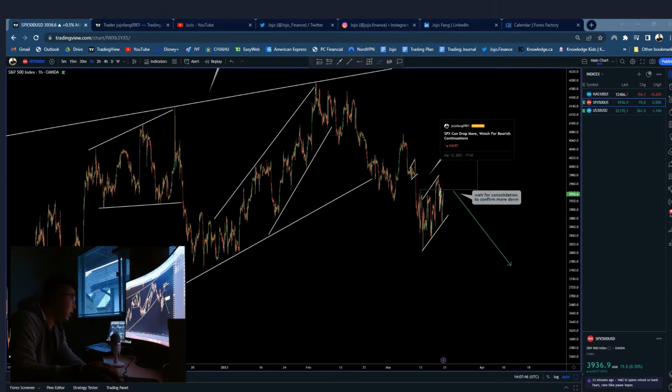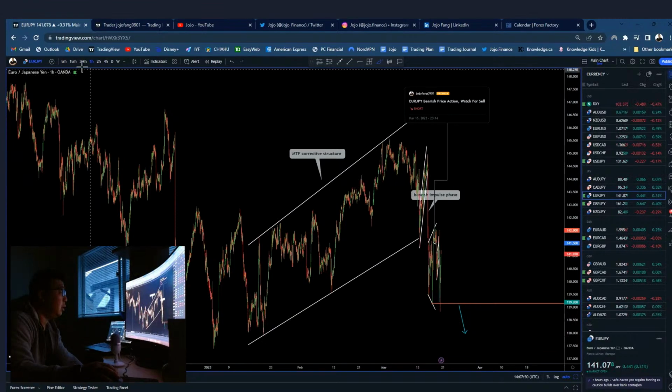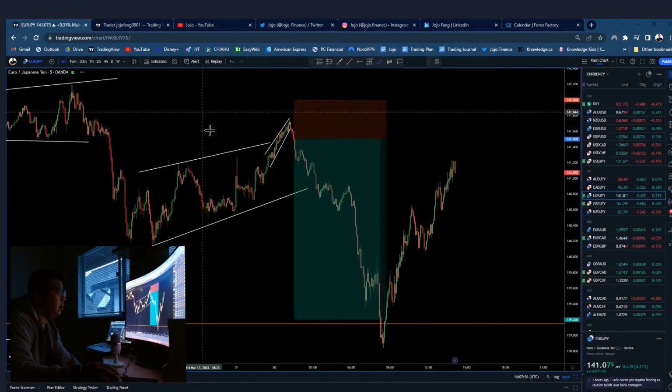Why is the Euro Yen entry so low on the 5-minute chart? I'm not sure what you mean here, right? I'm entering based on what I see. Let me just go on the 5-minute chart to show you.